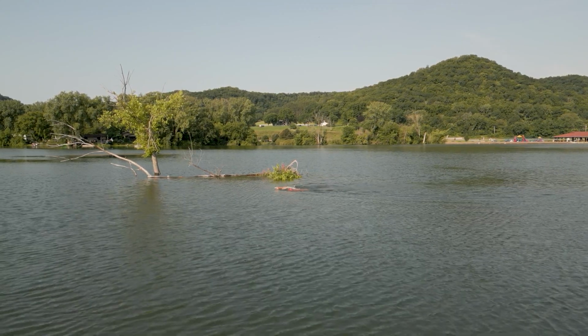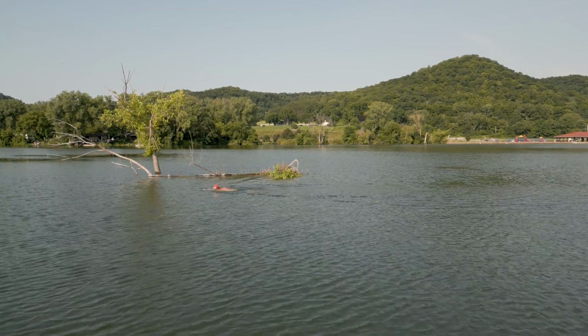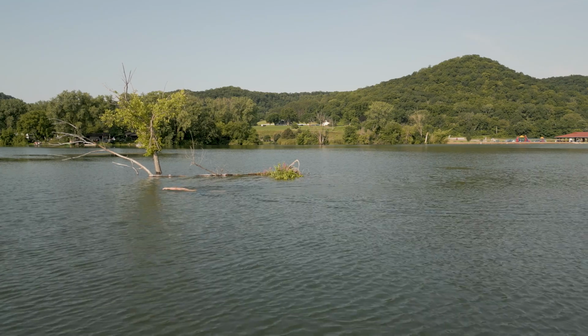It's really interesting with all the birds because I think the drone is attracting their attention. Maybe they think it's a giant bug. I don't know.